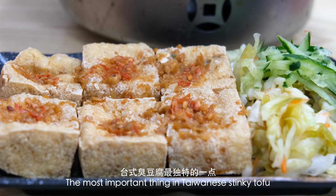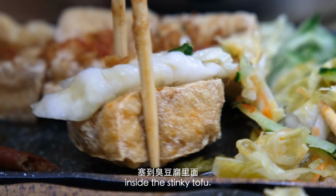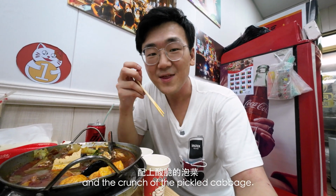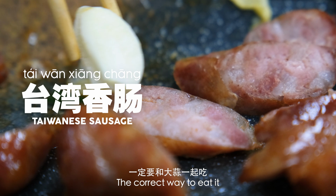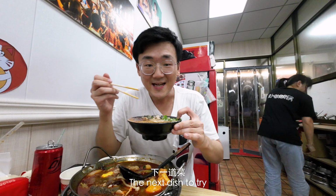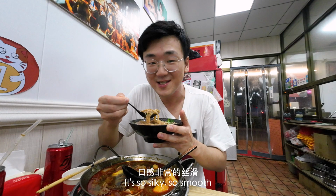The most important thing in Taiwanese stinky tofu is the pickled cabbage that goes with it. You're supposed to stuff the cabbage inside the stinky tofu. So once you bite into it, there's the softness of the stinky tofu and the crunch of the pickled cabbage. And this is Taiwanese sausage. The correct way to eat it is with a giant piece of garlic on top. The next dish to try is the Taiwanese vermicelli noodles. You can basically eat this dish like a soup. It's so silky, so smooth.